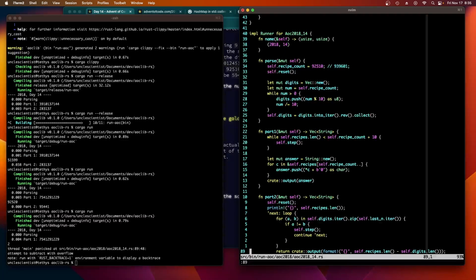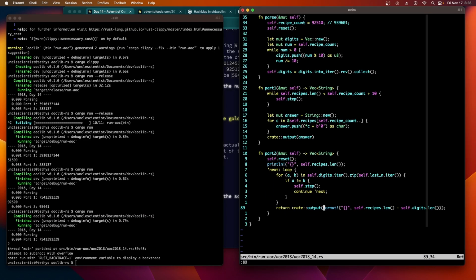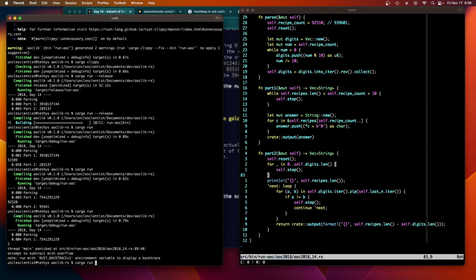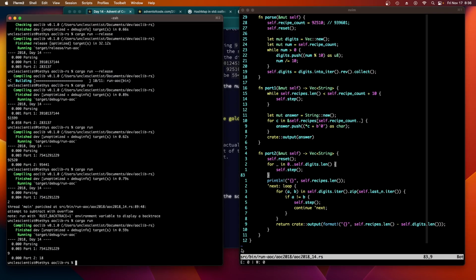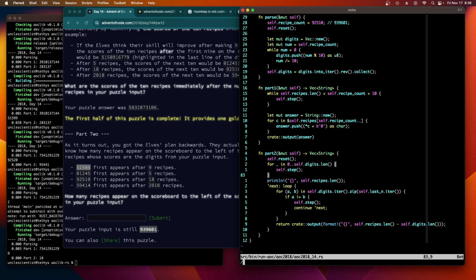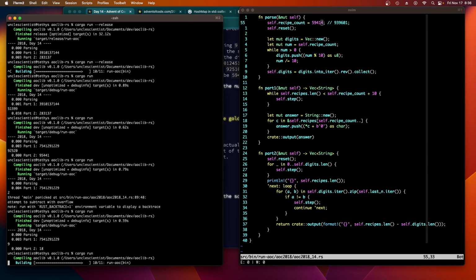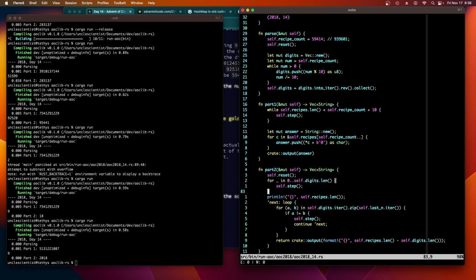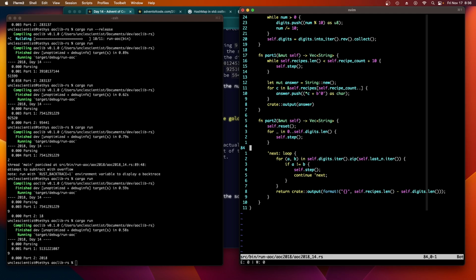And why did that fail? Because it found it? Oh. Because the digits, yeah, I have to at least assume, I have to run it at least digits times. Right? 18. I think that was correct. 18. Yeah. Okay. And then 59414 appears after 2018. And the reason he did the 2018 was that, yeah. Okay. Now we can get rid of this print. All right. So we're just doing all the work. That's fine. It still takes forever, which is a shame.